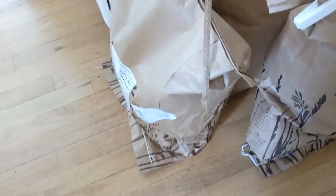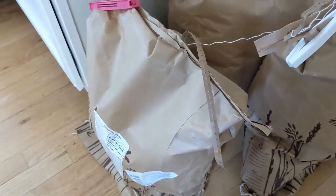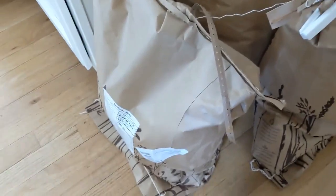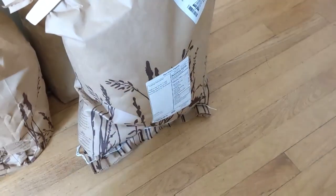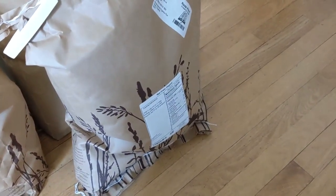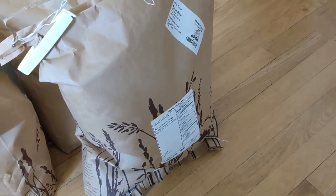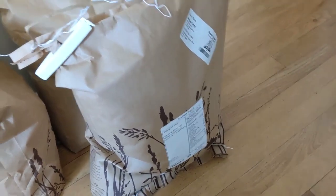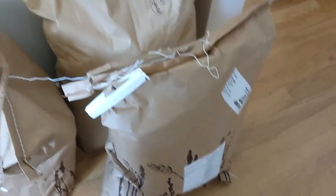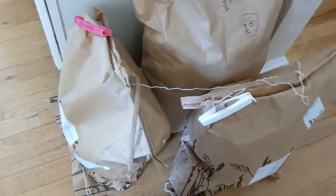Spelt green. This is 25 pounds of organic spelt green. From Azure, it's $31.45, and on Amazon, it was $59.34. This is 25 pounds of rye grain, organic as well, $17.04 on Azure and $70.08 on Amazon. Pardon, my daughter decided to get into both of these bags, which is why they are closed, but I still have to freeze these and then get them stored into buckets.